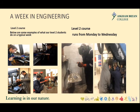Right, Jenny, I'm going to give you some information now, a little look at a week in engineering. So the level 2 course: below are some examples of what our level 2 students do on a typical week. As you can see, there's a lot of hands-on filing, welding, drilling, cutting, using different machinery. Welding, as I mentioned earlier on, you can see one of the students doing some welding. And to the right of that, we've got two of our level 2 students carrying out some of the servicing.